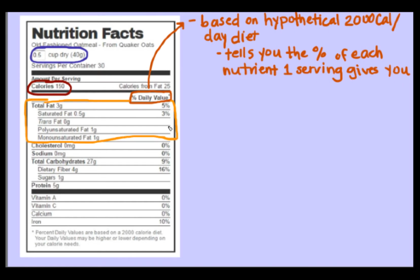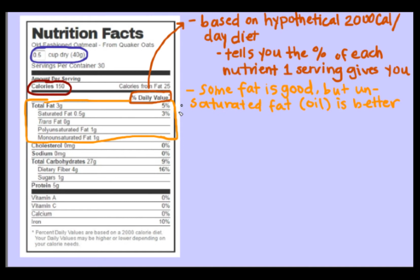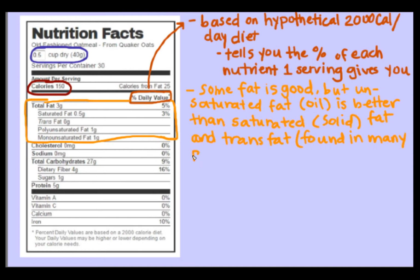Oatmeal has 3 grams of fat per serving. Notice how there are many different kinds of fat on the label here: saturated fat, trans fat, and unsaturated fats. You need to eat some fat in order to have a healthy diet, but unsaturated fat, which usually means fats that are oily or liquid at room temperature, is better for you than saturated or solid fat and trans fat, which is found in many packaged foods.